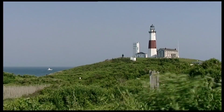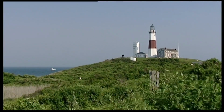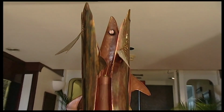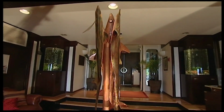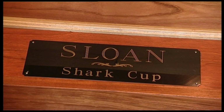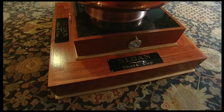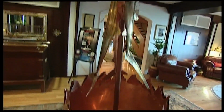So, you know, you're fishing for a lot of species, not just the one. And of course, originally Steve Sloan helped you organise it, didn't he? He did. He was with us for 2 years, and he was my counterpart in America. Lovely guy. Of course, there's that shark cup in the foyer of the Montauk Yacht Club, donated by Steve Sloan, the memorial trophy. It's a beautiful piece of work, isn't it? Yeah, Steve designed that and had that made by a guy down south, and it is absolutely beautiful.